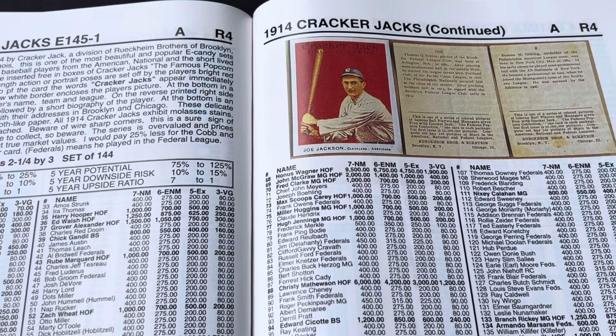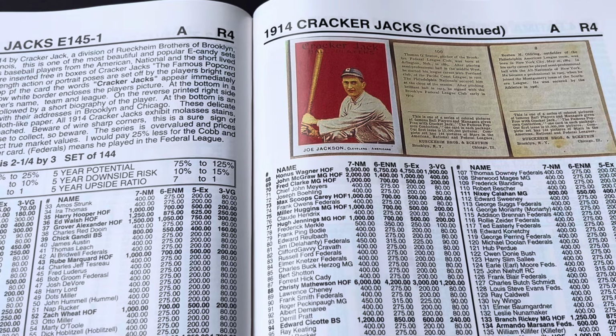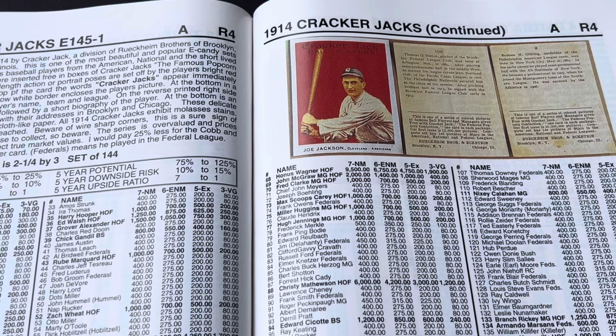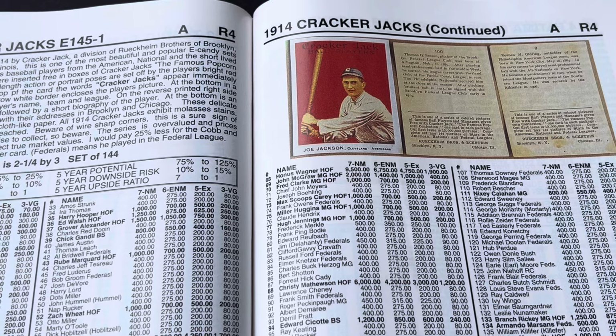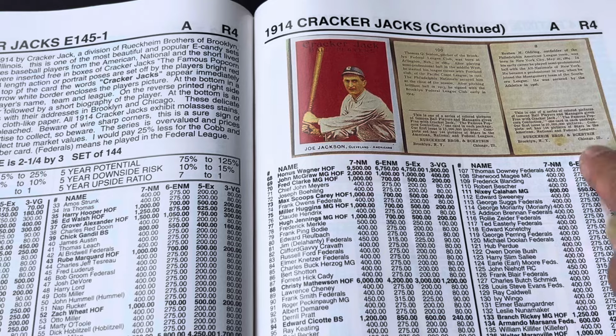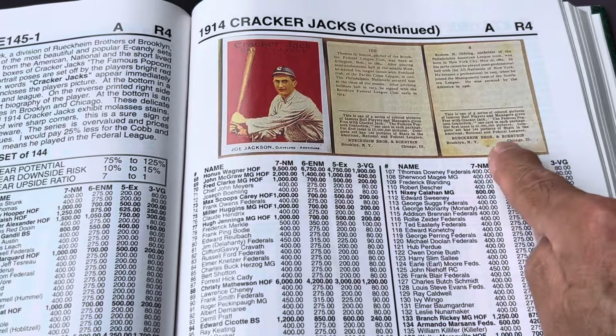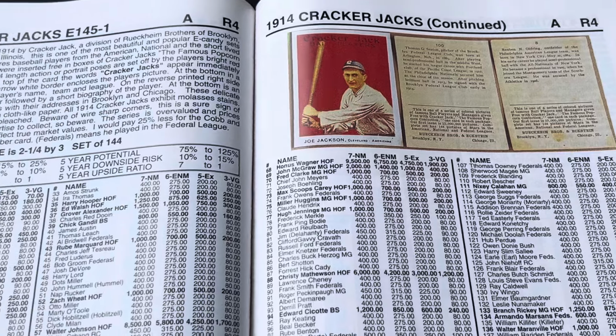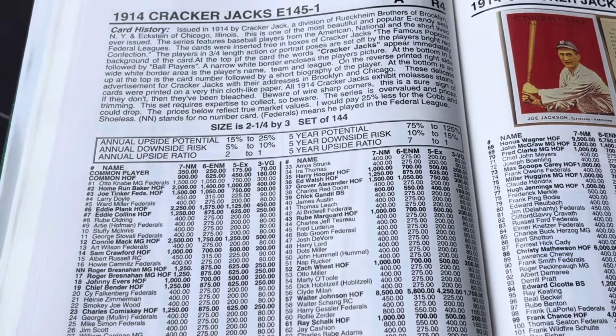All 1914 Cracker Jacks exhibit molasses stains. That's important because if they don't, then they have been bleached. So beware of these cards. They also can be trimmed and bleached. So you do want them with some type of staining. They all are going to have some type of molasses stain because that was the sugar that came out of there.